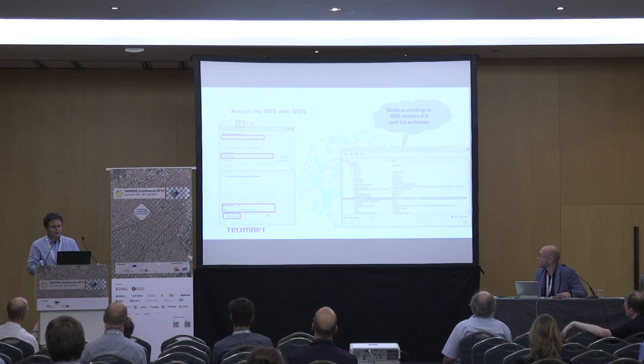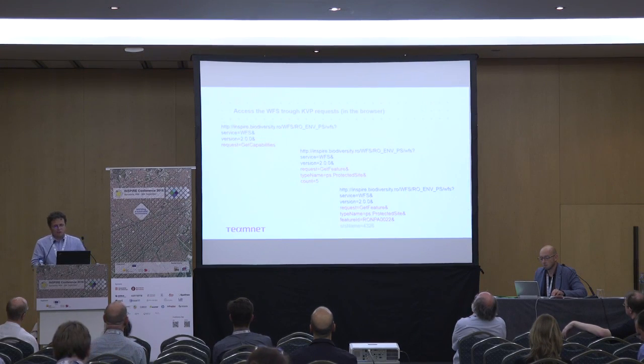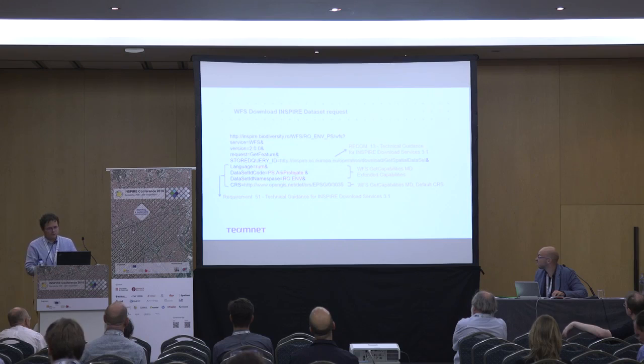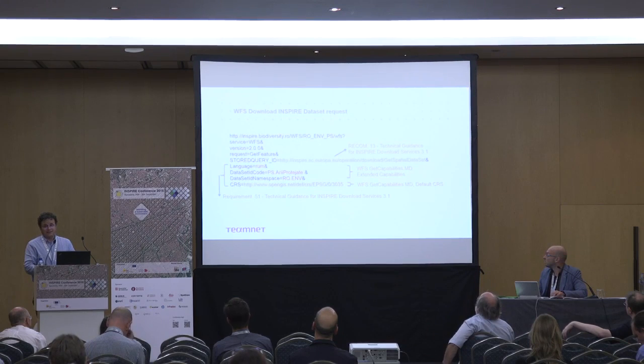the service. The service was made according to the version 3.0 schema, but we switched to the version 4.0 schema in order to include in the dataset those feature types which are from Annex 3. Of course, the service can be accessed through KVP requests in the browser, and here are some examples of KVP requests. This is maybe one of the most important KVP requests which the datasets need to pass. If a WFS service does not reply to such a stored query, then the EC Commission is not able to download the entire dataset.